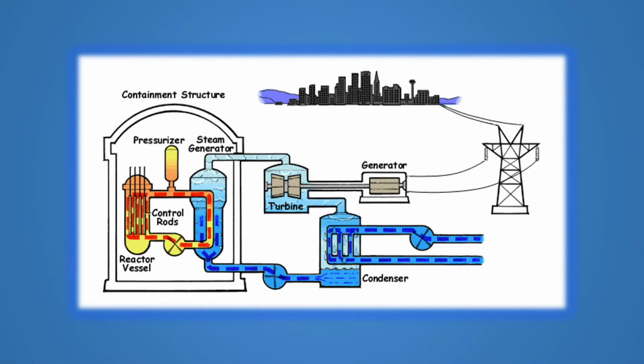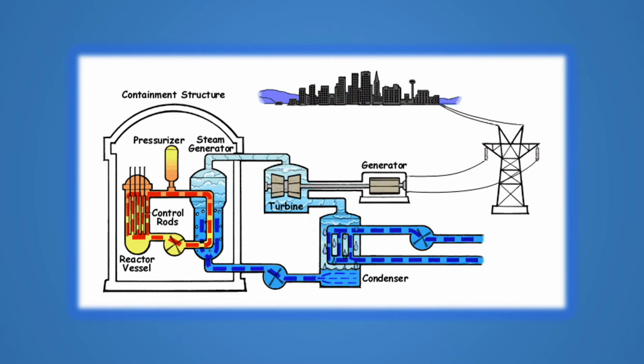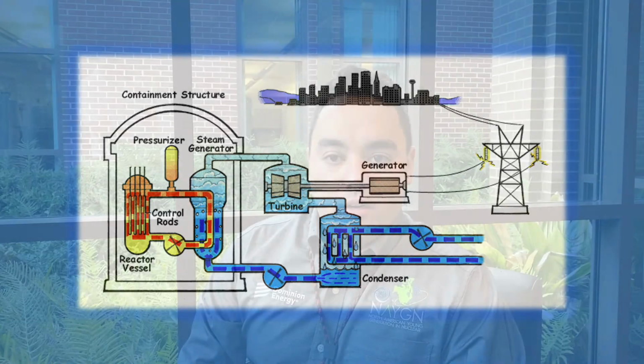As the water passes around the hot fuel rods, it heats up. The water going through the fuel assemblies is kept at a very high pressure. This prevents the water in the cooling loop from boiling, even though it's at over 500 degrees Fahrenheit. This heat is transferred from the cooling loop to a steam generator, which has its own water supply that gets turned into steam. That steam then exits the steam generator and turns the turbine and generator.